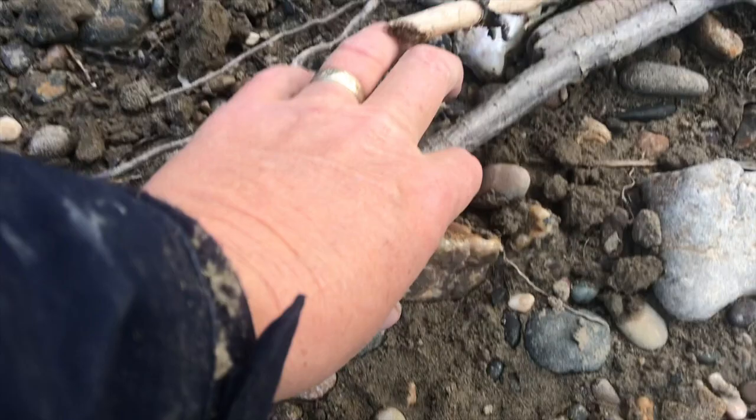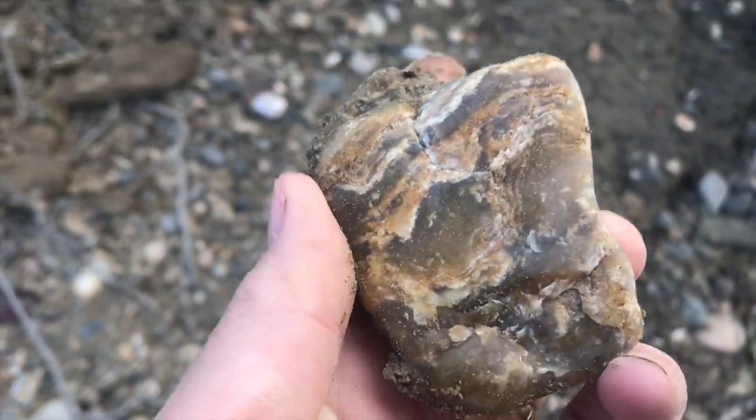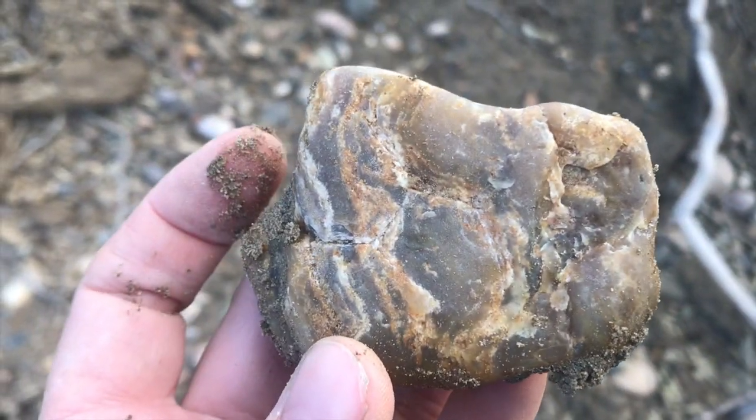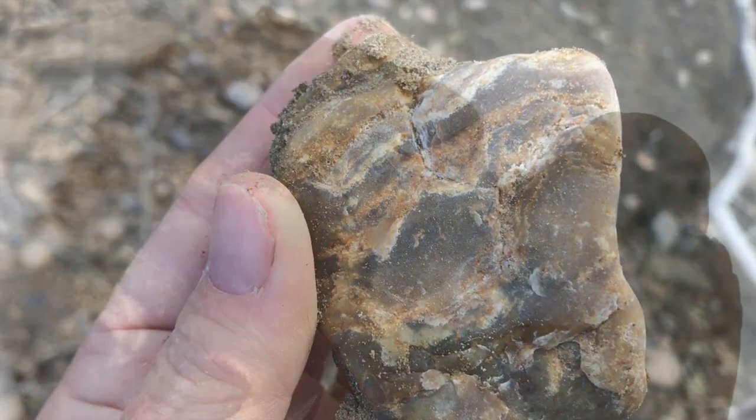Okay, the sun is getting low and the dog is getting anxious. I'm gonna have to call it a day. There's just so many beautiful rocks that are calling to me. I'm gonna have to come back sometime.